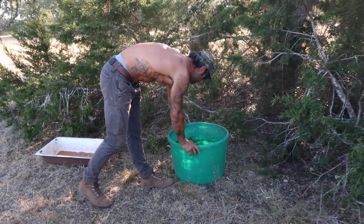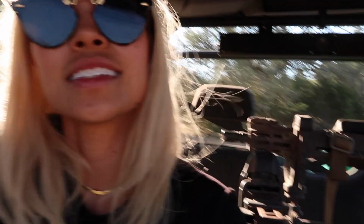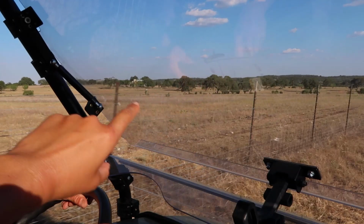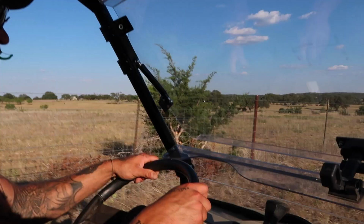Property where now Nate's checking the water. So we always check the water and we always check the food, but mostly the water. Water is very important in the Texas heat. I forgot to wear my hat. Whoopsies. So all of this is 20 acres. This is another 20. And you can see our house all the way over there. Our house sits on another 20, so the sheep have 60 acres to roam on.